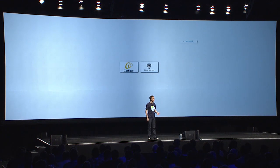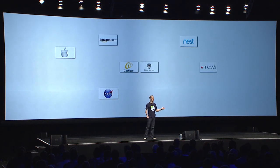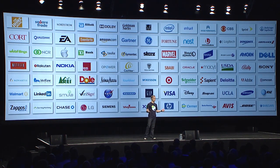But this innovation isn't just happening at companies like Cochlear and Tesla and Nest and NASA. It's happening at hundreds of companies all over the world, like Apple, like Amazon.com, like Macy's. Hundreds of companies just like yours, by teams just like yours. These are your companies. These are but 100 of the 800 companies that are here with us at Summit 2013, all working to advance humanity through the power of software.